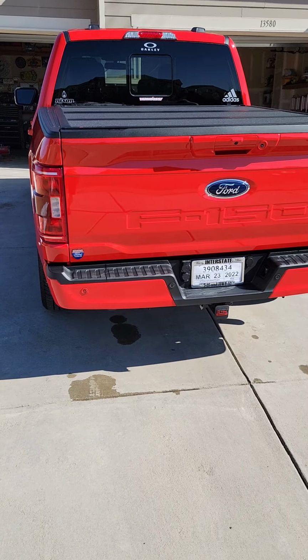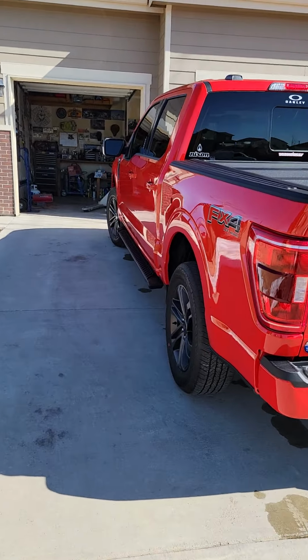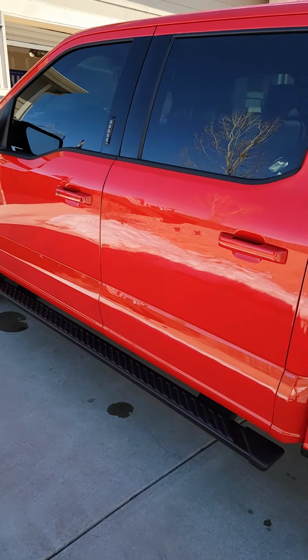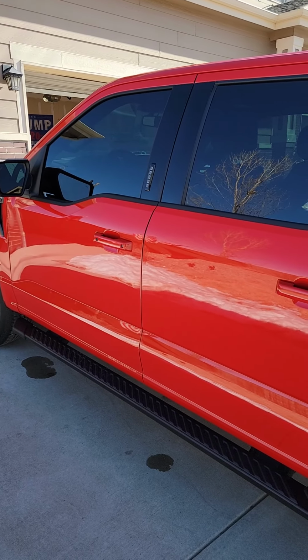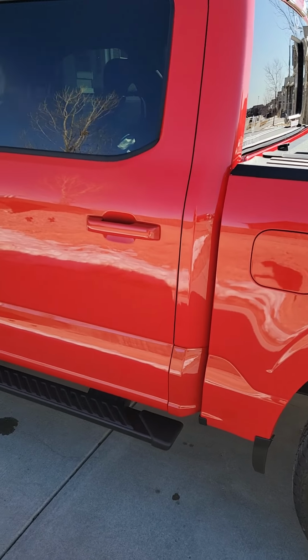So unbeknownst to me, I fell in love with this Ford the first time I saw it online. It's in race red. The price made it even better. Reason why it was marked down is because one out of, I think they said 10 buyers, or 1 out of 100, is a red buyer, especially something this bright.